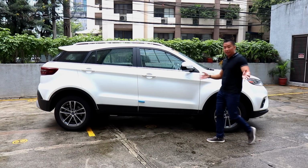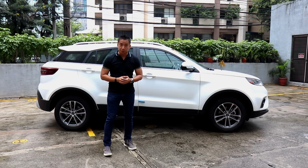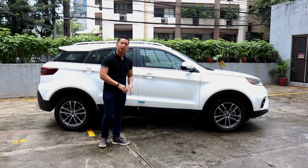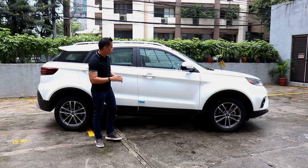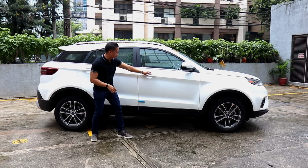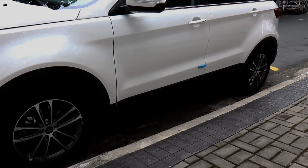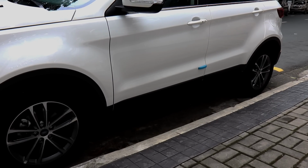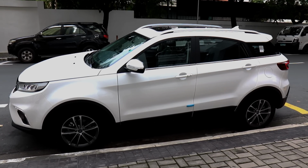When you go over to the side of the Ford Territory Trend, you'll see that it has some aesthetic differences between the top-spec Titanium and this base model Trend. You lose out on some chrome bits here and there, and for me, that is a good thing. You don't get the chrome door handles of the top-spec Titanium, and you also lose that chrome strip that can be found at the bottom part of the doors. Losing those chrome bits makes this Territory Trend look a little bit sportier than the top-spec Titanium.